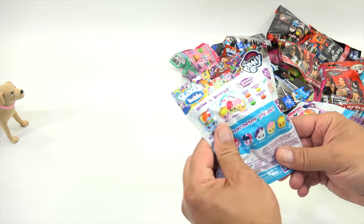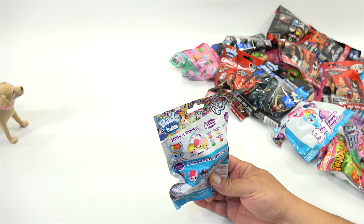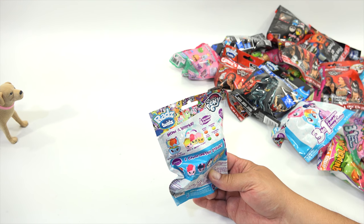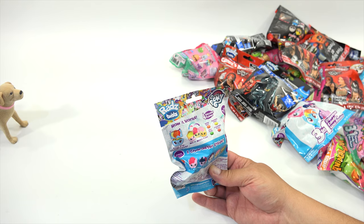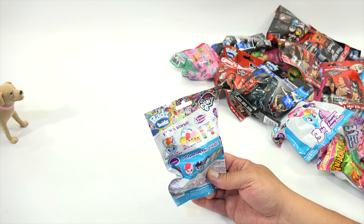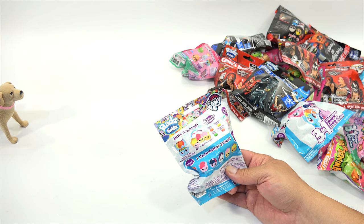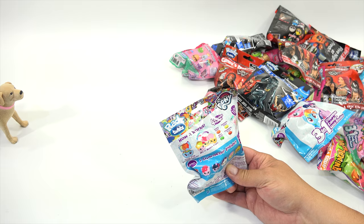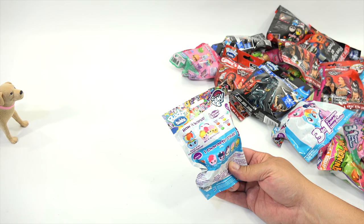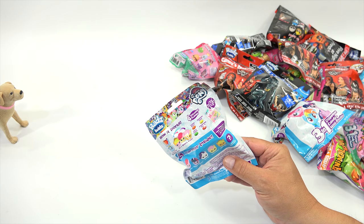Oh, wait. Okay, so let's see. 4 exclusive flavors. Orange Burst. Raspberry Crush. It's actually making my salivary glands flow. Apple Smash. Strawberry Splash. Twist top filled with candy makes a match. The top's one character inside. It includes Twist Dispenser, Radz Candy Mini Poster.